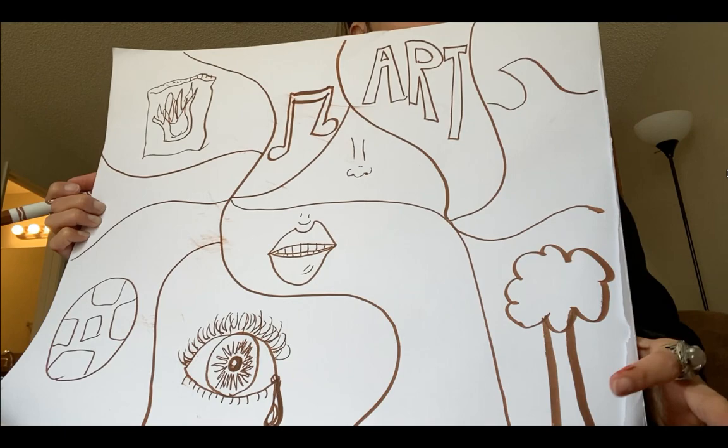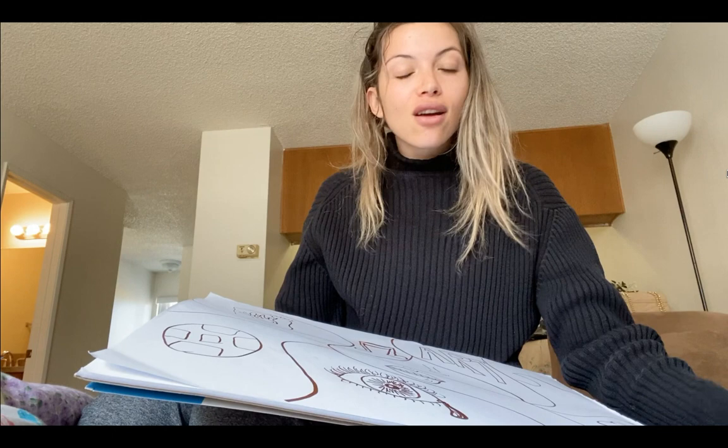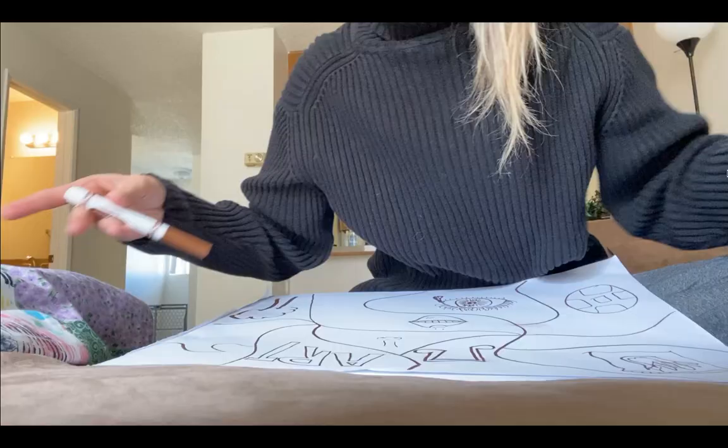So I'm going to sit here and I'm going to work on coloring mine, and I want you to work on yours, and I'll show you my finished product when I am done.